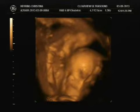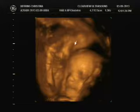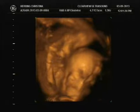Hand on her head still, and there's a whole foot involvement on the left side, and there's a little bit of cord here in the picture. Yeah, she does. A couple times she did the little grin.